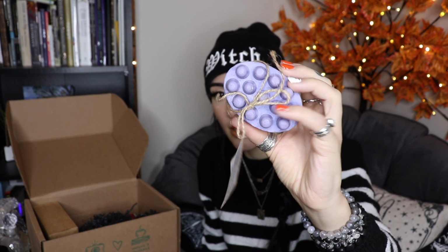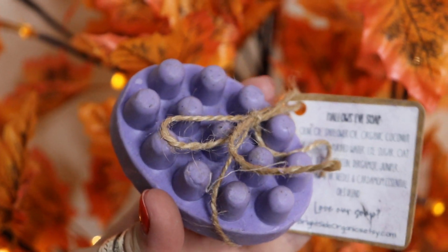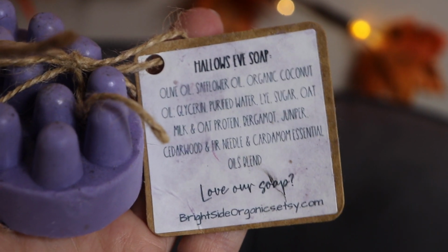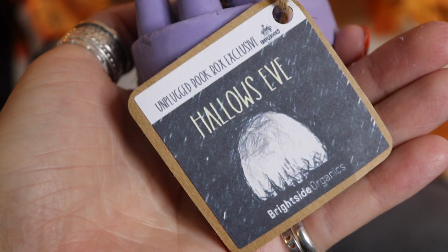That smells so pretty. Let me show you guys what it looks like. It is one of those massage bars, so it's just a bar soap, but it has these little nubs on it. So it will massage while you use it. Very clean and earthy, it smells essential oily. You could tell it's an essential oil and not a fragrance blend, which I personally like to use on my skin. And it just smells really luxurious, like a very nice naturey spa type situation. So definitely love this. Celebrate Halloween with this delightful massage soap. It's an exclusive by Brightside Organics, and you can find them at etsy.com/shop/brightside-organics.